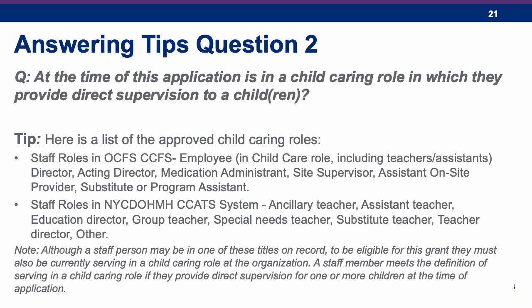It is important to note that although a staff person may be in one of these titles on record, to be eligible for this grant they must also be currently serving in a child caring role at the organization. A staff member meets the definition of serving in a child caring role if they provide direct supervision for 1 or more children at the time of application.